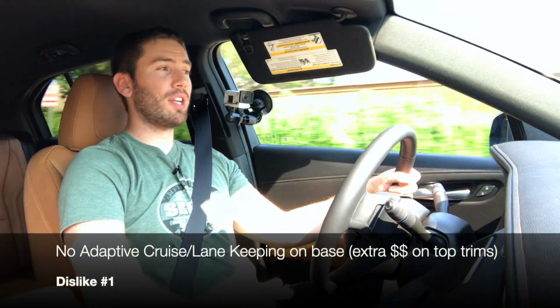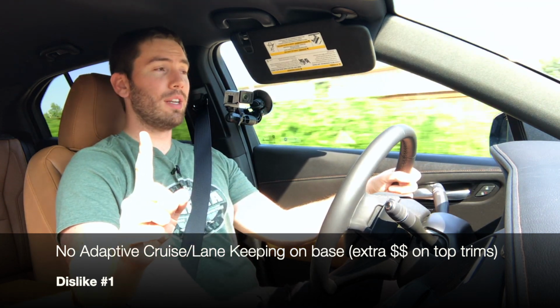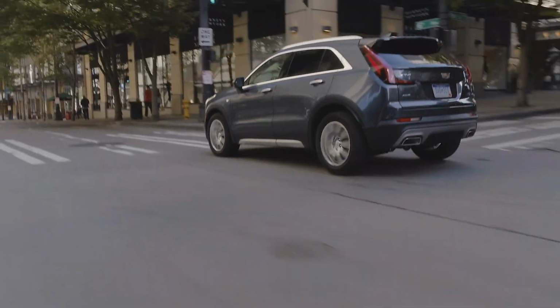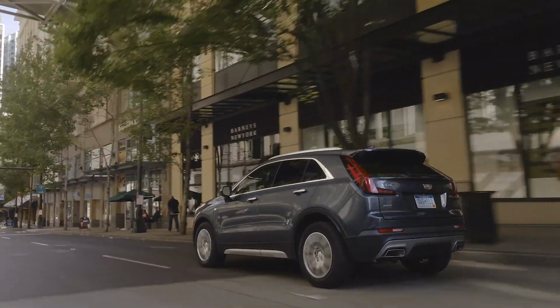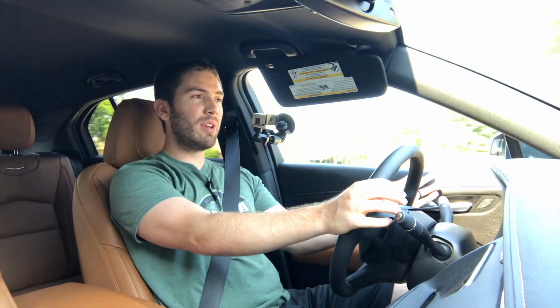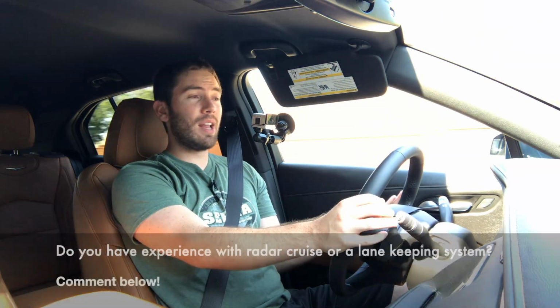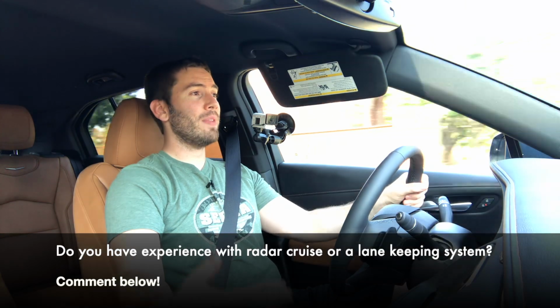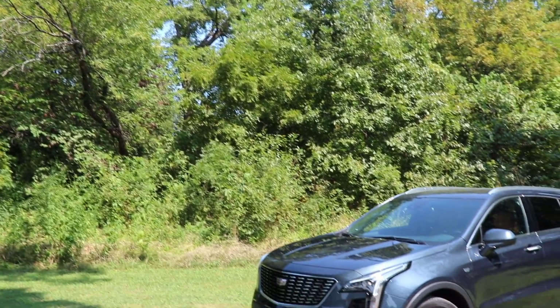Now, starting with my dislikes, in no particular order, dislike number 1 is that we don't have radar cruise control or lane keeping system on the base model at all, and you have to pay extra for those on the other trims. In a Cadillac, a premium vehicle, that's something that I would expect. I know a lot of you don't want to use that, but I wouldn't expect to have to pay extra for it on a vehicle like this.